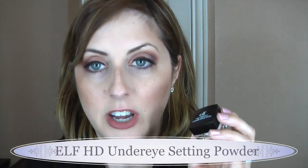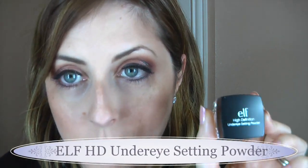Another thing I used today for the first time, I've heard so many good things about this, is the e.l.f. High Definition Under Eye Setting Powder. This is just to set your concealer under your eyes. It is supposed to be reflective, and to have brighteners to brighten your under eye area. It is very shimmery. It's got a really pale pink to it, very shimmery, like snow.